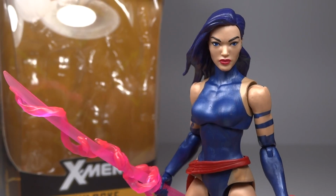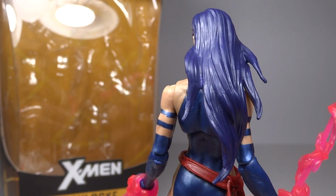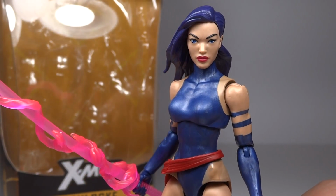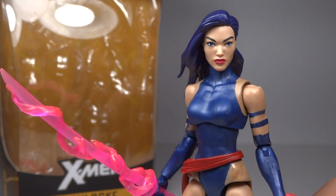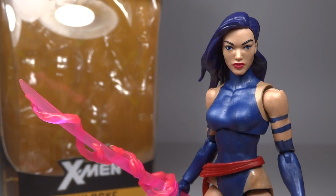Her hair, I like the purple of it. It's a nice dark purple, and it is quite long. The way that it hangs is nice. I wish that it had a little bit more wind through it though. Again, facial expression, then the hair that has a breeze going through it, I'm always really into. So I would have really liked that for this figure. I have to say that that type of hair sculpt would have fit Psylocke really nicely, I feel.